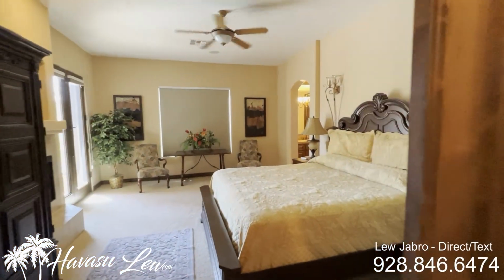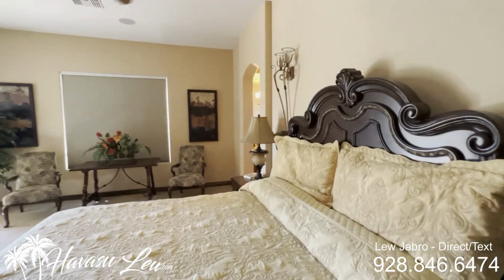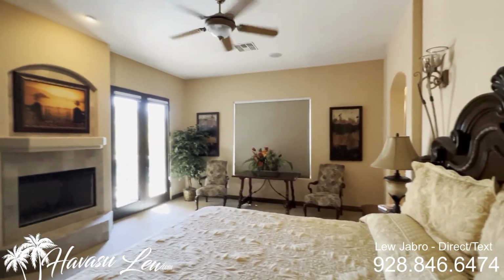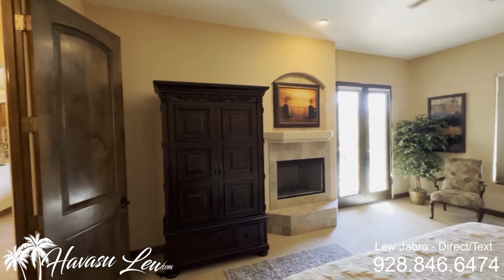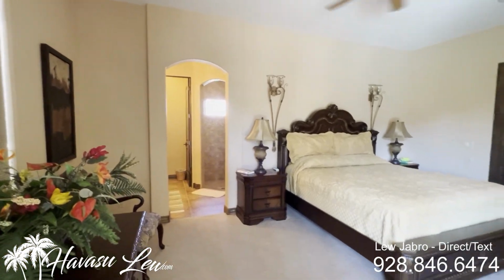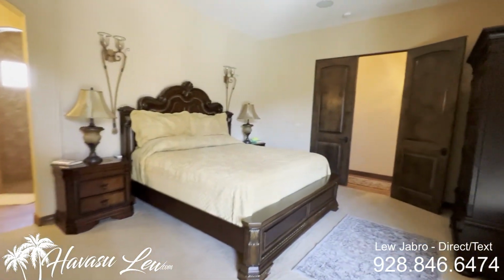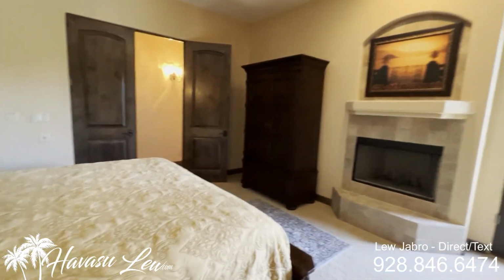All the doors are all 8 feet in here. Big master suite. Has double doors out to the pool area, can lights, fireplace. Again, this one's being sold fully furnished. All the furniture looks like it's real high-end stuff.